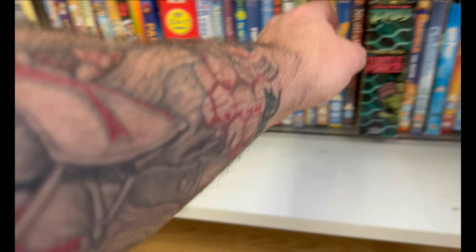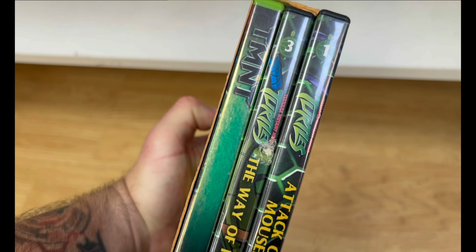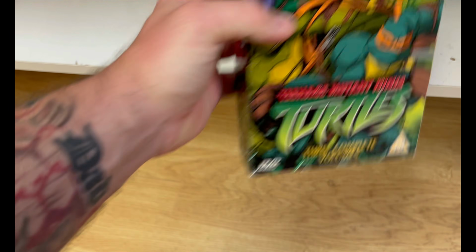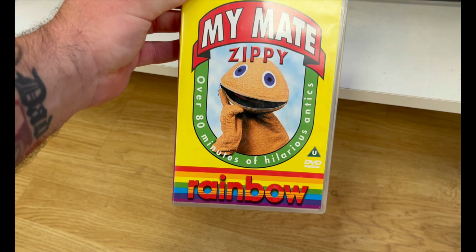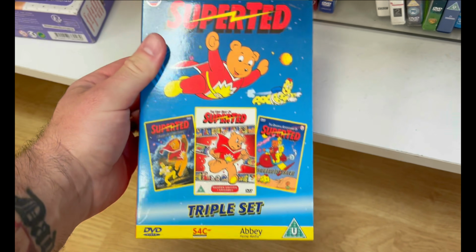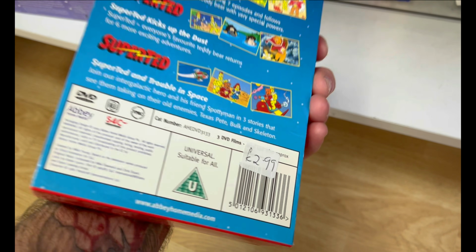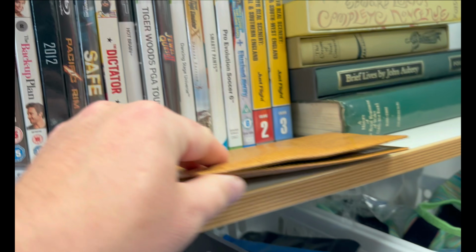A couple DVD box sets here. This would have definitely been worth picking up had it been complete, but it only had 1 and 2, and then they'd thrown in the TMNT movie as well. So yeah, if that had all 3 in there, it would have been worth picking up. Decent bit of trade-in. And then also this Super Ted. This was complete, but unfortunately, I think they had £2.50 or £3 on it, and it trades in for about £4. So I'm not picking it up for just the £1.